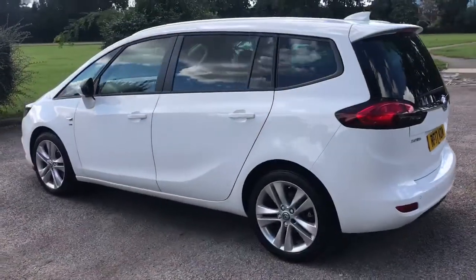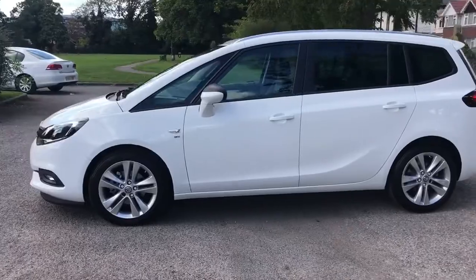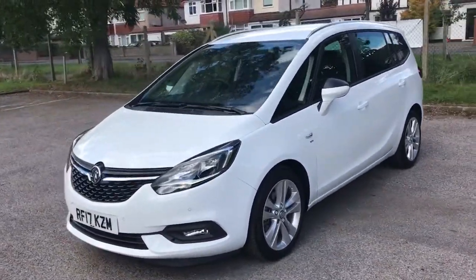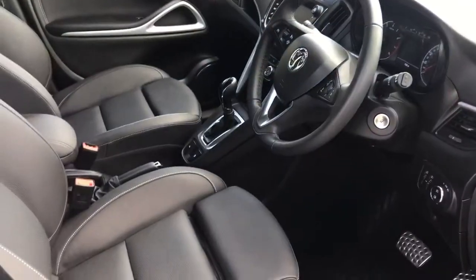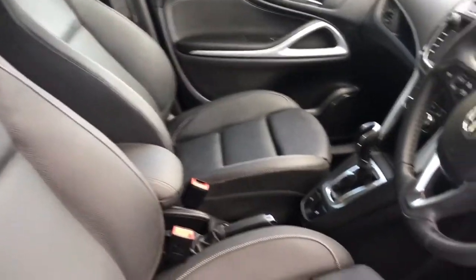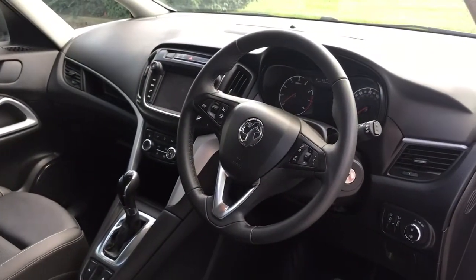Okay, so we're just going to work our way back round to the front of the car now, and then I'm going to hop in and run through a few controls. But now that we've done a full circle of the car, you can see it's in fantastic condition the whole way round and looks really good in white as well. Just briefly before we jump in, I think it's well worth seeing the interior from this exterior point of view. As you can see, you've got full leather seats, and you can see that automatic gearbox there. There's plenty to run through on the dashboard, so let's hop in and we'll do that now.